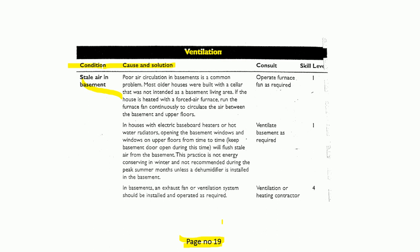So starting with the ventilation, still air in basement and poor air circulation in basement is a common problem. Most older houses were built with a cellar that was not intended as a basement living area. If the house is heated with a forced air furnace, run the furnace fan continuously to circulate the air between the basement and upper floors. Of course, all that is just to get rid of the stale air in the basement.